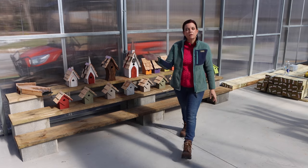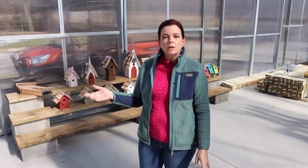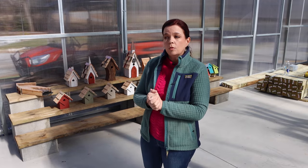So if you were close or going to be visiting the nursery, we will have these, and then the rest of the inventory as it comes in, we'll have that available. That will all be available when we open, at whatever point we open.